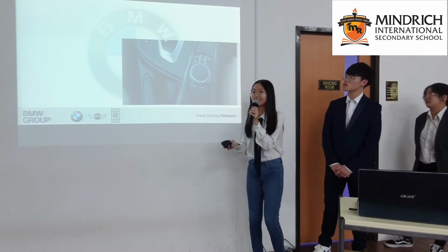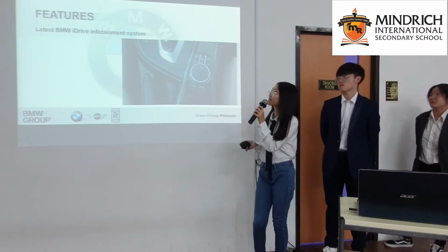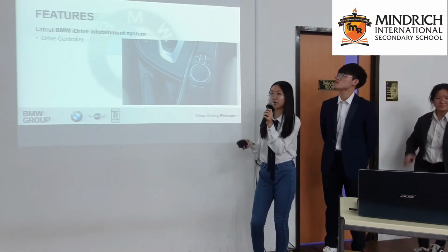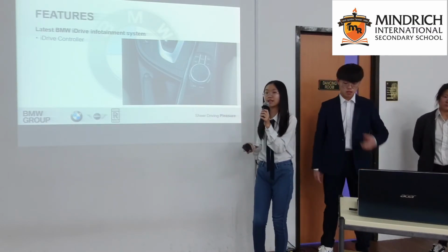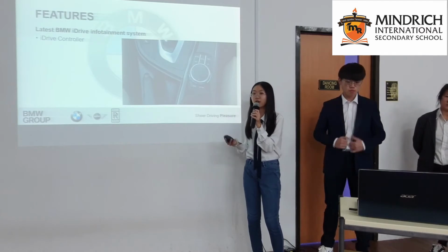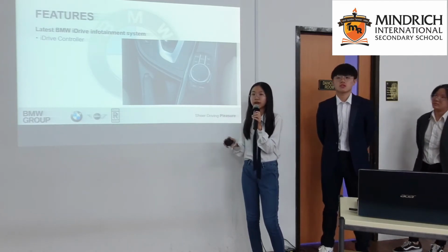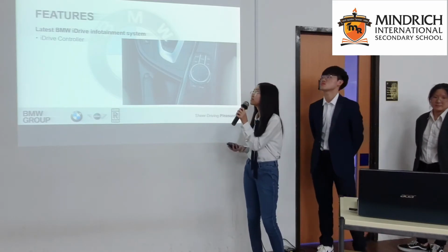Now I'm going to be introducing to you the features of the car. So first, the car contains the BMW iDrive infotainment system, which consists of the iDrive controller. As you can see from the picture, this is the iDrive controller, which allows you to control the navigation, audio, and communication system all from the driver's seat itself. So you do not have to make any big movements which would cause any unnecessary accidents.